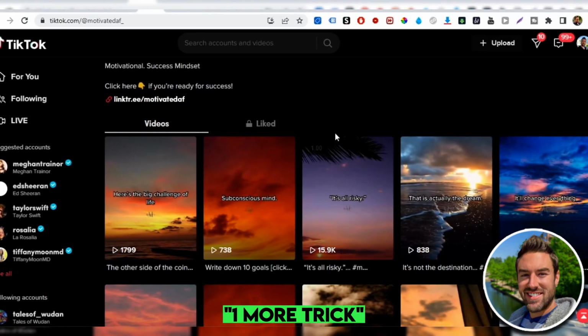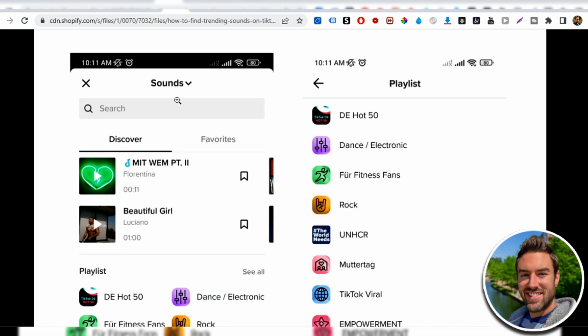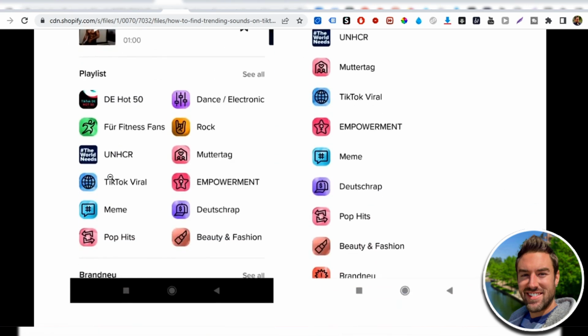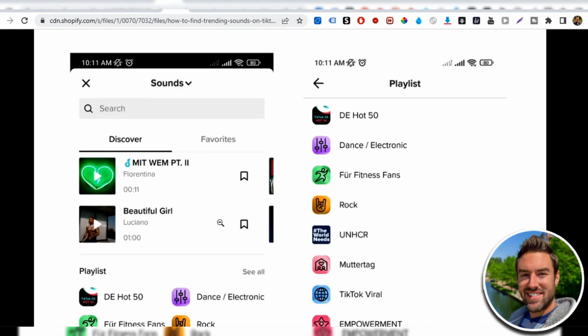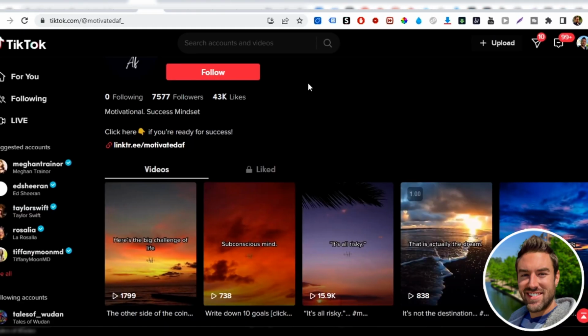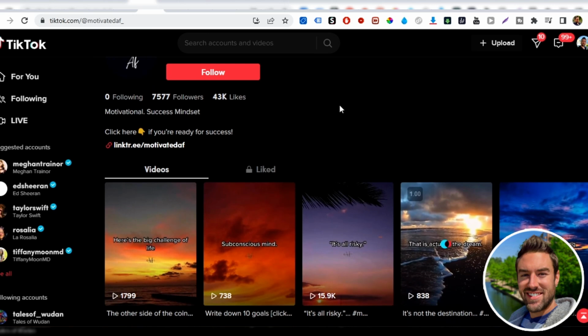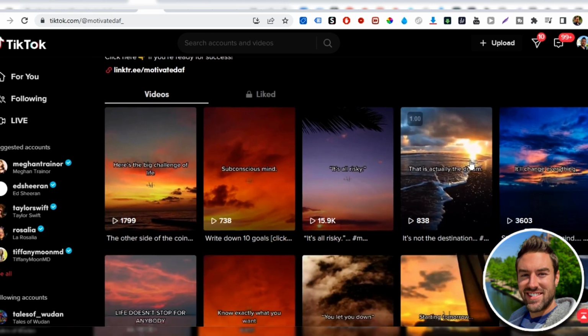Now, one more trick you can use before you publish your TikTok video publicly: as you're uploading it, you can go to Sounds and select TikTok Viral. This will show you the most viral songs at that time, and you can choose one of those songs and add it to your TikTok. That will start showing up in search and on the For You page for other people when that song is viral, and they will stumble across your TikTok videos.